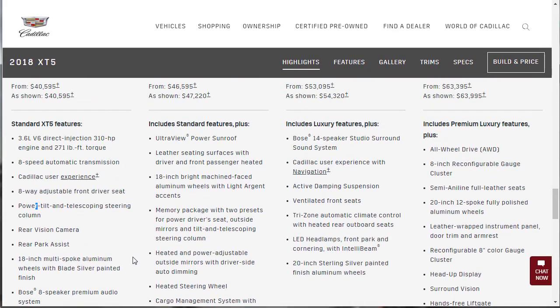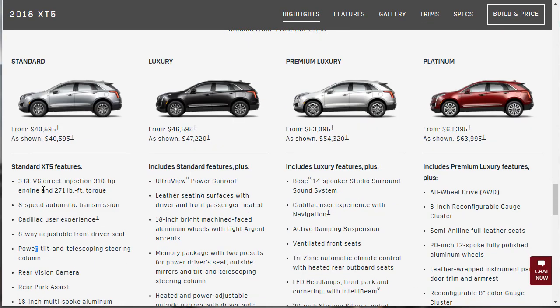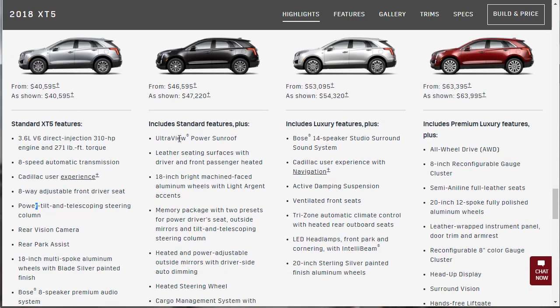Just some offers. Okay, so on the luxury trim, which is basically, what, another $6,000, that includes everything that the base XT5 has. Plus, you get an ultraview power sunroof. And when we get over to features, we're gonna see some of these things, I'm sure. Leather seating surfaces with driver and front passenger heating. Are you telling me that there's no leather seats on this one for $40,000?